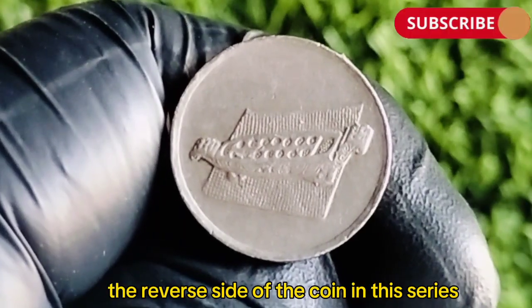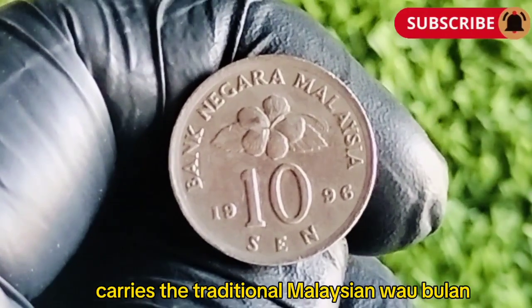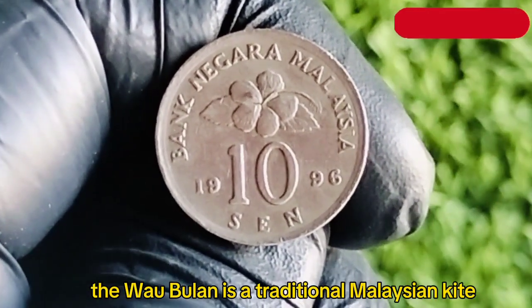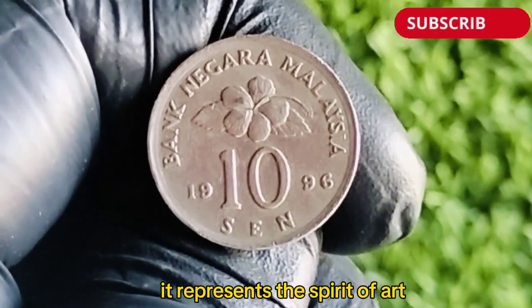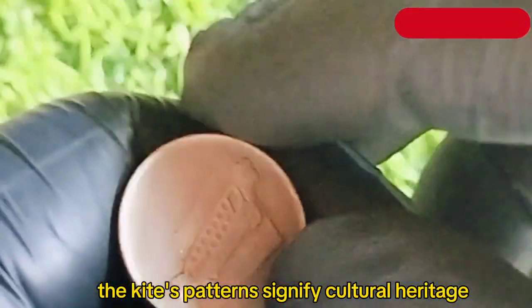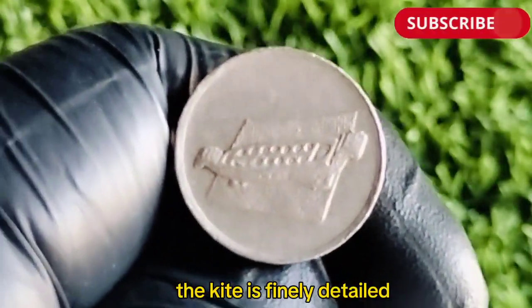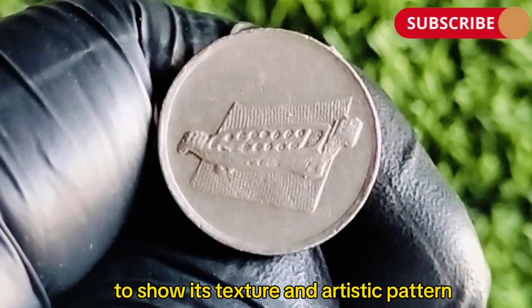Design. The reverse side of the coin in this series carries the traditional Malaysian wau bulan moon kite motif. The wau bulan is a traditional Malaysian kite from the East Coast, often flown after the harvest season. It represents the spirit of art, freedom, and harmony in Malaysian rural life. The kite's patterns signify cultural heritage and national creativity. Details. The kite is finely detailed with engravings to show its texture and artistic pattern.